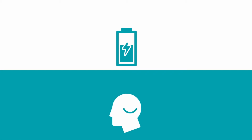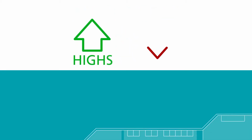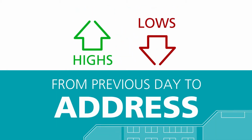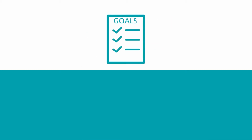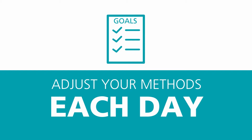Most importantly, your staff should always maintain a high energy and a positive attitude. Be sure to review highs and lows from the previous day to address. If you're tracking your goals, they're more likely to be achieved if you adjust your methods each day.